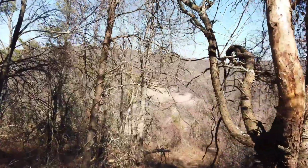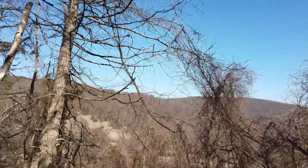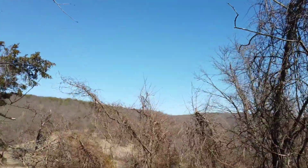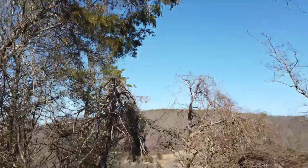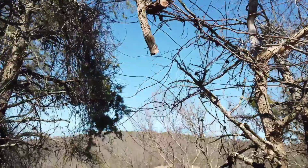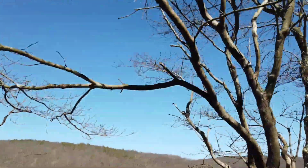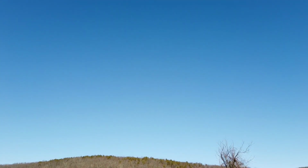Alright. Heading down into Beagle Gap. No bears in Bear Den Mountain. And gonna cross over Skyline again. Not as big of a field as I remembered. Bam. So that's the trail. Oops.